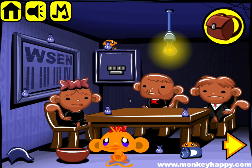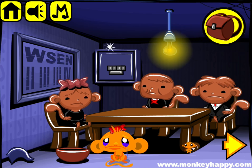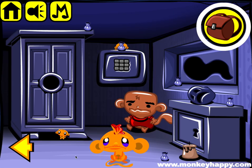This time it's a Ouija board theme. Let's go ahead and start picking up these little chocolates and these objects there. As you can see, he's got some clues on the wall. Let's pick up more of these items first.